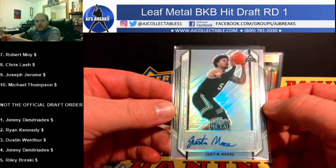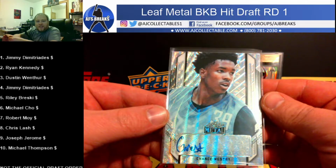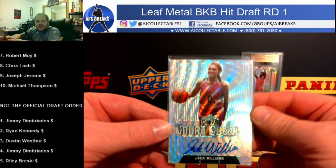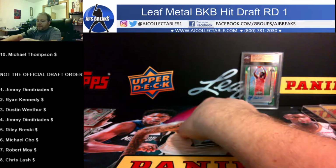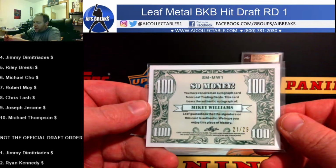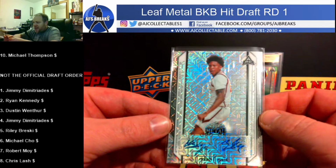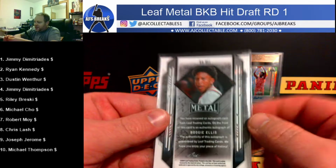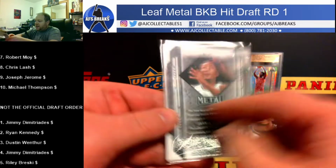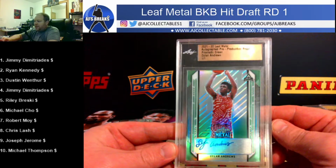Justin Moore. Chance Westry. Jada Williams, Court Queens. On the $100 bill, So Money, Mikey Williams. That was numbered to 25. 21 of 25, So Money, Mikey Williams. Boogie Ellis. Boogie Ellis, that one not numbered. And we had Jameer Young. Jameer Young, not numbered. Our 101 pre-press proof, Dylan Andrews, prismatic green.